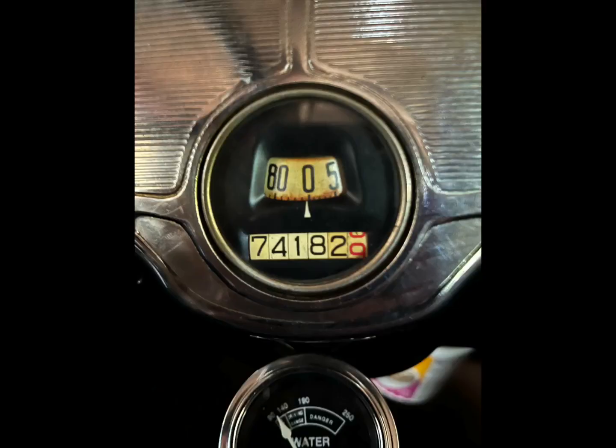This is our final mileage on Archie the A. In total, we drove 942 miles. Pretty amazing for a 92-year-old car that had been off the road for 10 years.